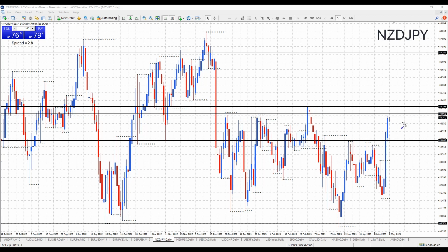Is this area, this long-term area of resistance, going to hold? So do we come up to the first level or into the area of weekly resistance this week? Is this area going to hold for a move back down the range? At the moment the yen is weakening quite strongly, so we may move through that area.